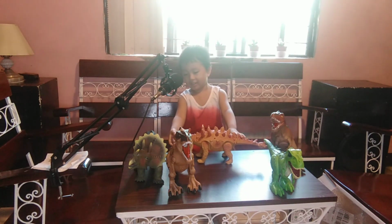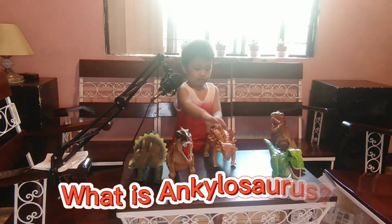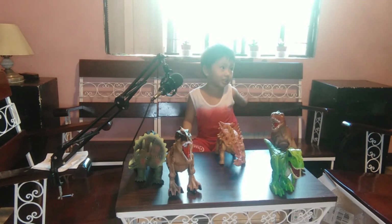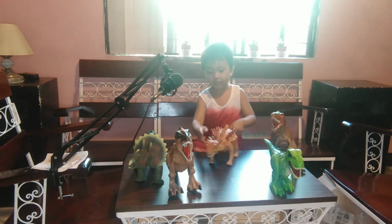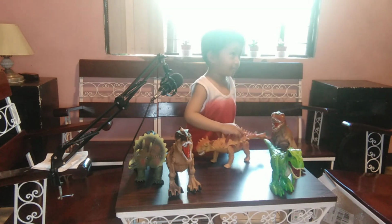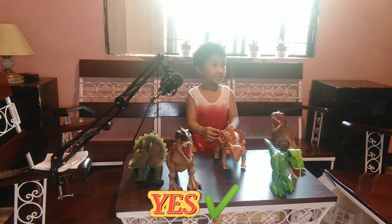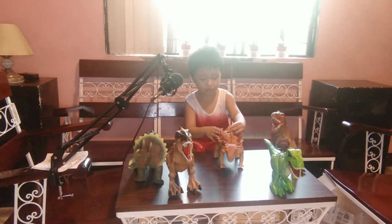Bang! I can't wait to open it. What is Ankylosaurus? Ankylosaurus is a dinosaur, so he has a club on his tail, so he can swing it at a bad T-Rex, right? So we can swing it like this. Yeah! Look, this is the spike, so that's why he's an Ankylosaurus.